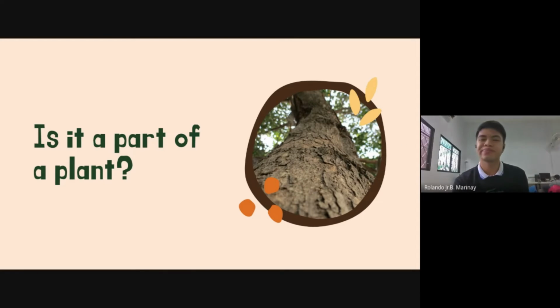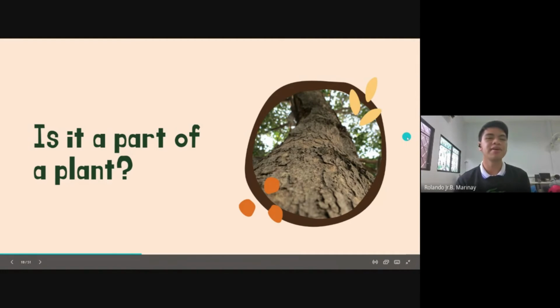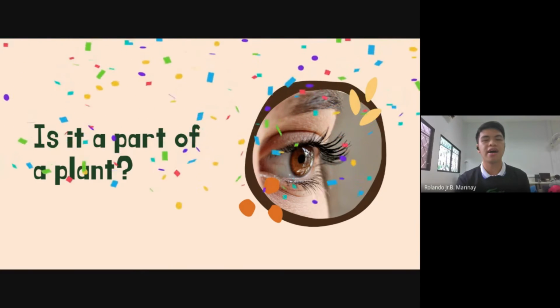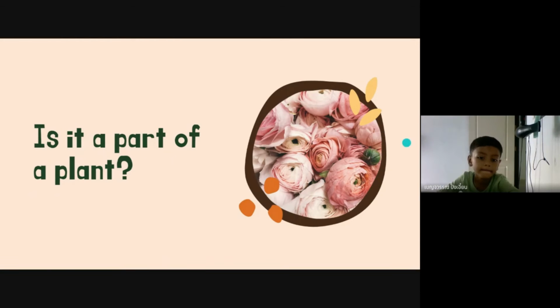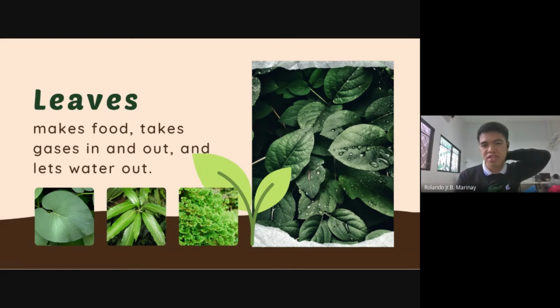What about this one? Yes, very good. What about this one? No. What about this one? No. Very good. What about this one? Is this a part of a plant? Yes, it is. Next one. Now you're not going to answer yes or no. We're just going to identify what part of the plant these are. What are these?